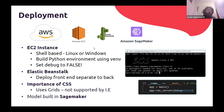Also, in the deployment, the front end and the back end, it's best to deploy them separately. You can deploy them in the same app. However, you're going to suffer from speed issues there, where the model is doing something and data is being collected, and that's not really good.